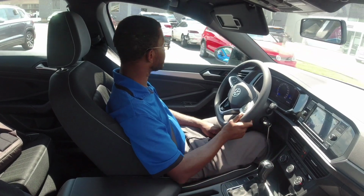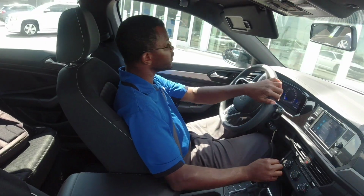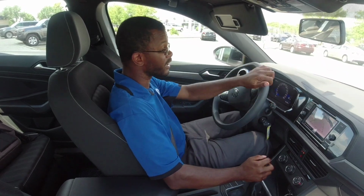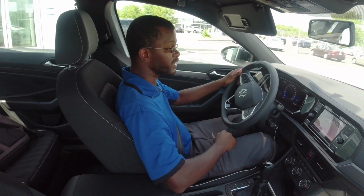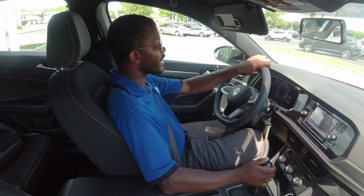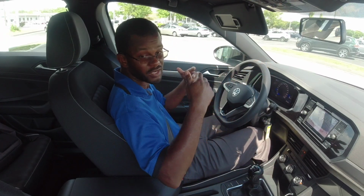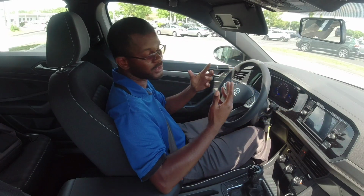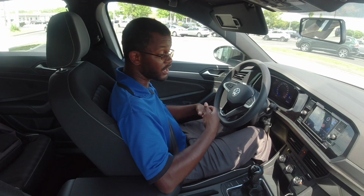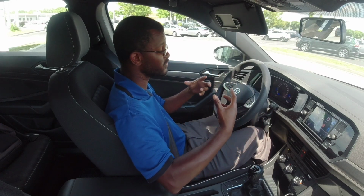It has enough power. If you want an abundance of power, that's what the GLI is for, and you will be more than happy with that. And of course, this gets that 40 plus miles per gallon with regular octane fuel. You don't have to buy premium gas in order to achieve the performance or fuel economy that Volkswagen reports. And it's all covered underneath Volkswagen's 4-year 50,000 miles of new car coverage, covering powertrain, bells and whistles and whatnot with no deductible. And then you have our lifetime powertrain coverage that will get you coverage on your engine, transmission, drive axles, and parts of your cooling and fuel system for as long as you decide to own the vehicle.